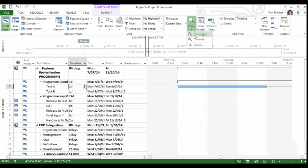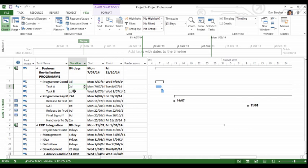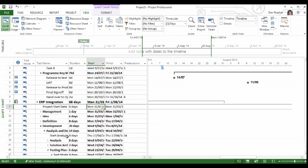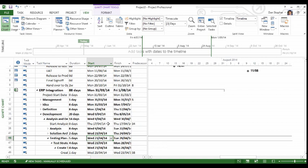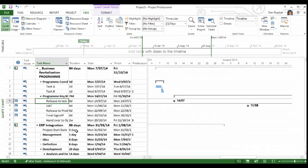Let's just adjust our screen so we can get a sense of where things are currently lying. As it would appear right now, at our program level, the activity is all happening in July, but as it turns out within the ERP, a lot of these activities are happening earlier, including the testing phase here, which is happening in April. So I'm going to simulate a dependency from the program level to the project level relating to testing. And I'm going to say that this particular milestone here, which is currently falling on the 14th of July in the program, needs to be reached before the project can start its testing phase.